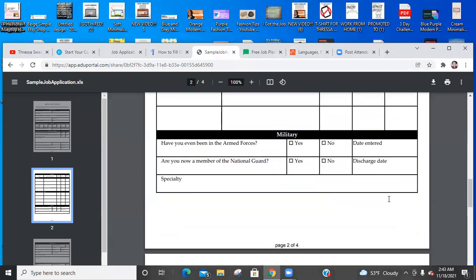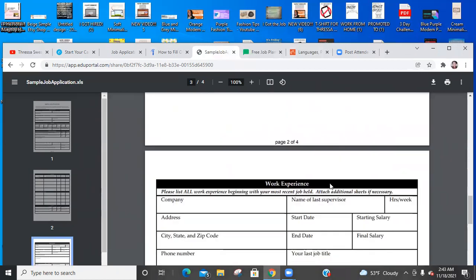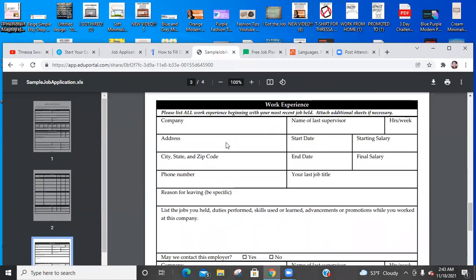Put that there, okay? And then your work experience, you're always going to list all work experience beginning with your most recent job held, and attach additional sheets if necessary. So you just want to go ahead and again fill this out.